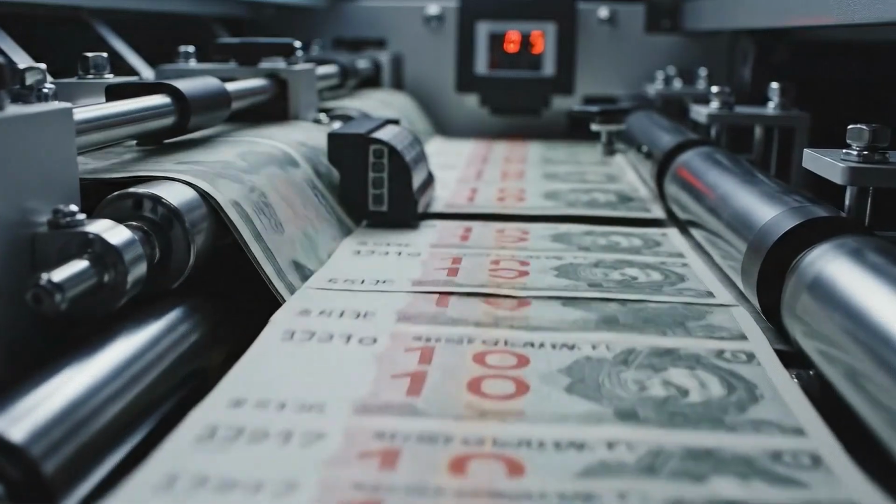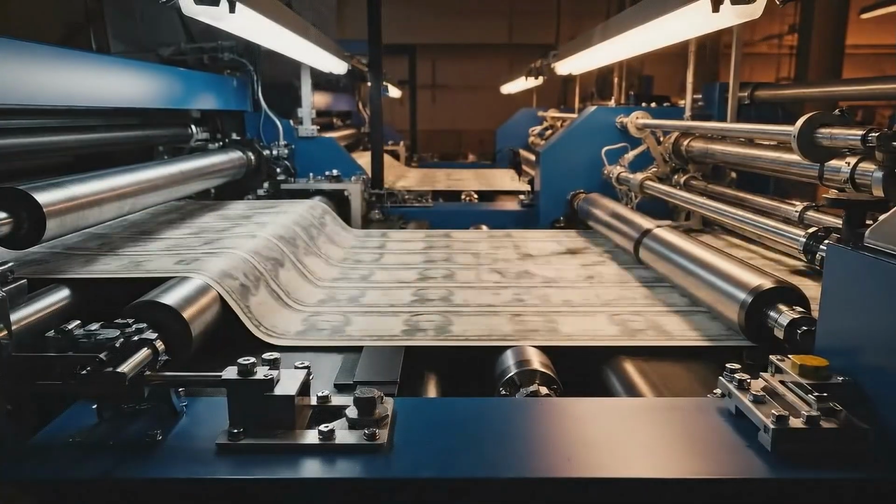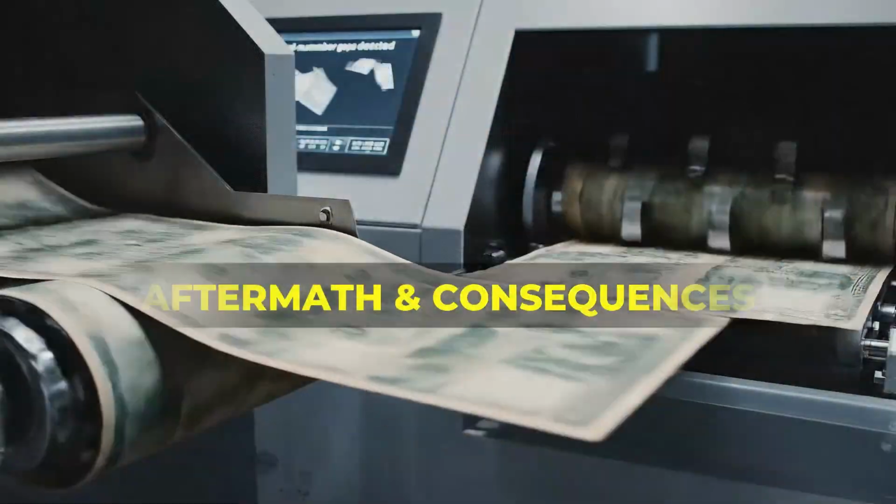And when gaps appear in serial numbers, replacements are printed. That's why some bills end in stars. They're survivors of failure, because perfection isn't optional.